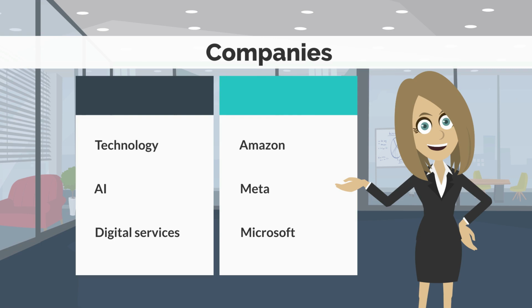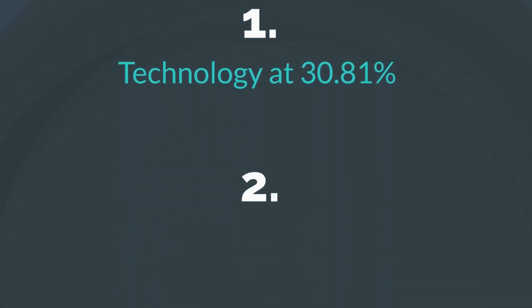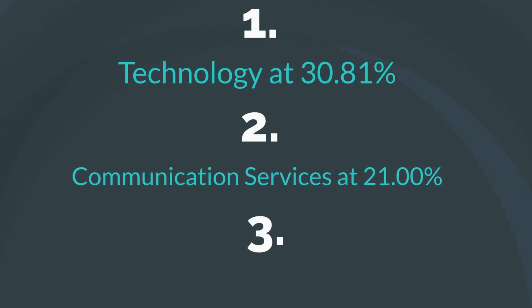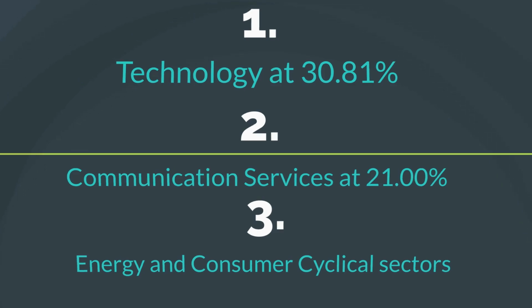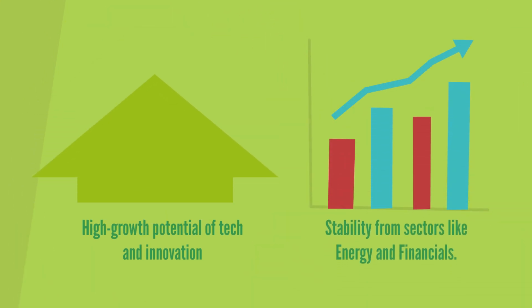Sector-wise, TIME is heavily weighted in technology at 30.81%, followed by communication services at 21.00%, and even has exposure to energy and consumer cyclical sectors, providing diversification across industries. This broad sector mix gives you both the high growth potential of tech and innovation, along with the added stability from sectors like energy and financials.